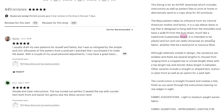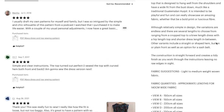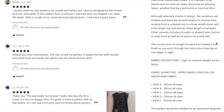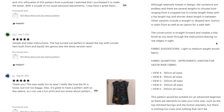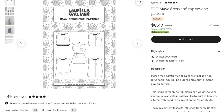Huple? It's intended to be playful and fun and can really showcase an amazing fabric, whether that be a bold print or luscious fiber. Although relatively simple in design, yes, the variations are endless and there are several lengths to choose from, ranging from crop top to knee-length dress with a hip-length top and shorter dress length in between. Other variants include a straight or shaped hem, button or plain front, as well as an option for a sash belt. The construction is straightforward and creates a tidy finish as you work through the instructions, leaving no raw edges in sight. So I love that. Basic pattern, but you take the time to finish it really well.